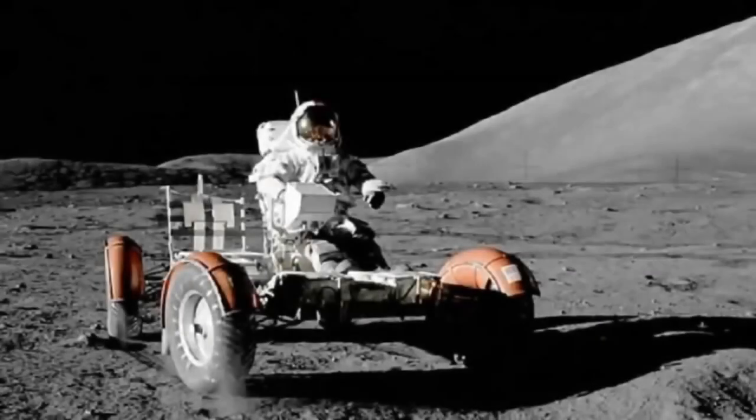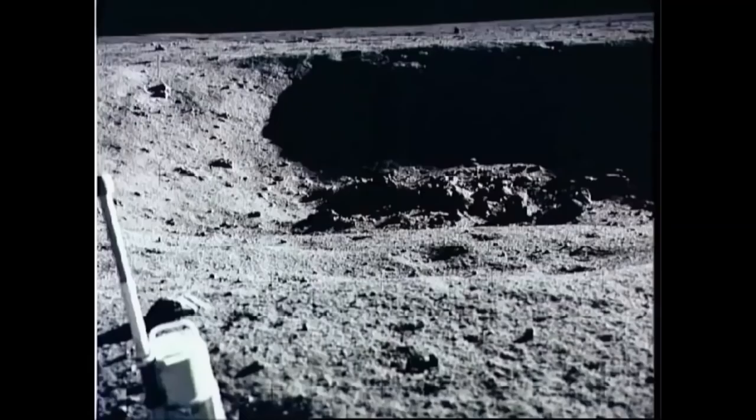What about all of the bulky experiments? Where did they fit? The lunacy of the lunar lander should be enough to convince any thinking person that the moon landings were fake. But we can't stop now.